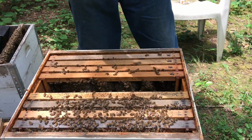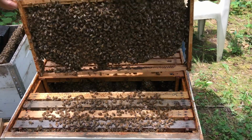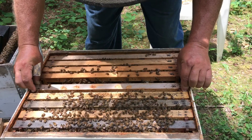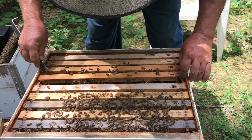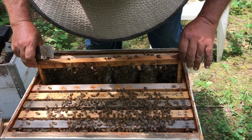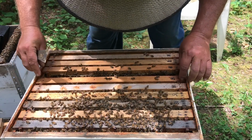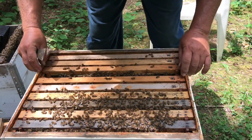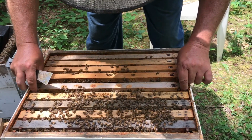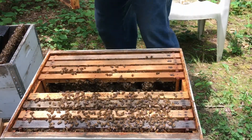All right. So I'm thinking, let's see what these look like. I'm thinking about adding to it. Already putting the other deep on them. Let's see how much they've done on these frames right here. Okay, they've still got some work to do. So these frames over here aren't pulled. But what I am going to do, let's do some checkerboarding. I'll take this one out. Okay, set it over here in my quiet box.